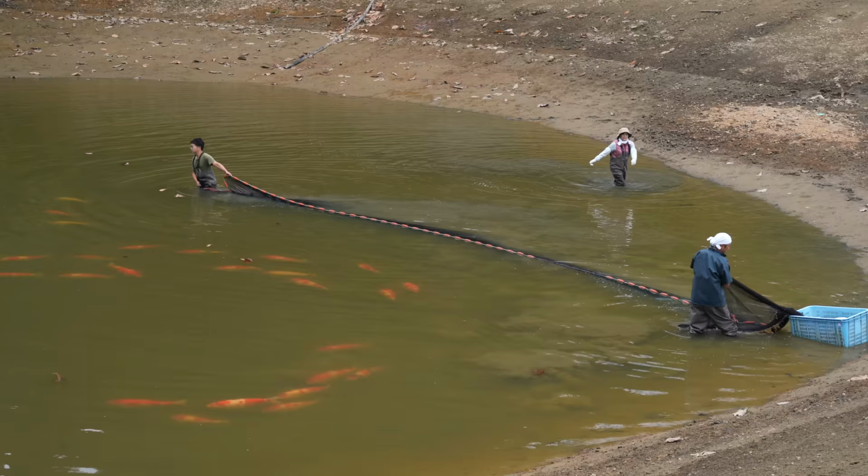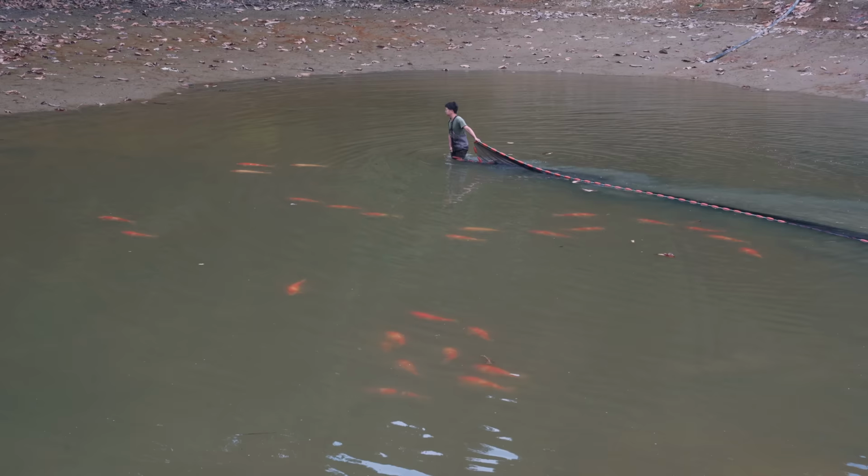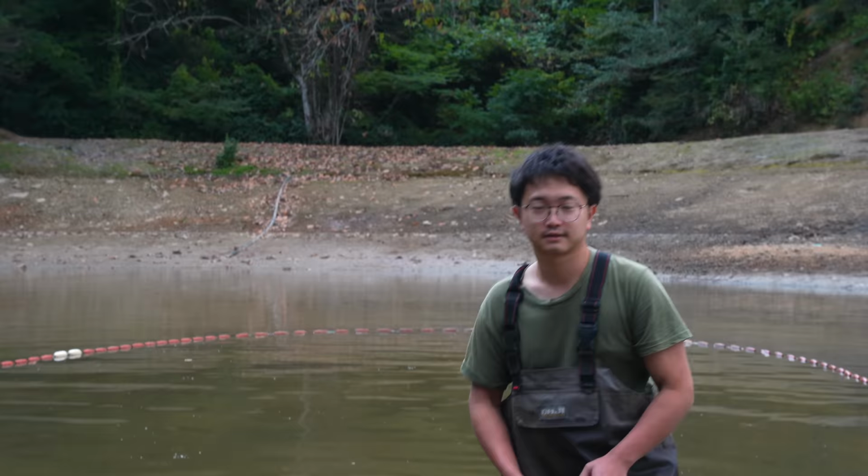Now that all the preparations have been made, Shikara can enter the water with his father. After a long growing season, it's time to get the best fish out of this mud pond. Shikara-san, when did they go to the mud pond? First week of June, I released. So it's for how many months? Four. 4 months, yes.